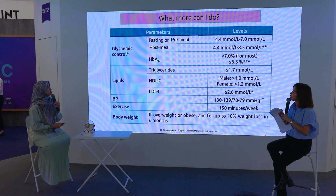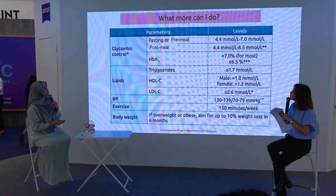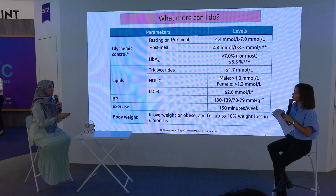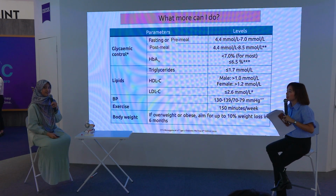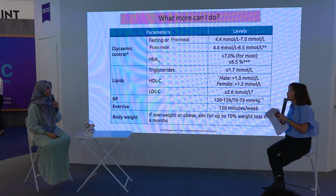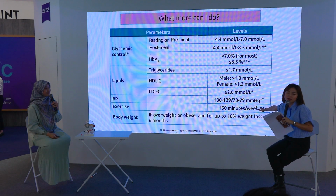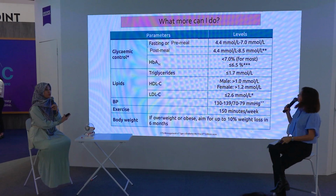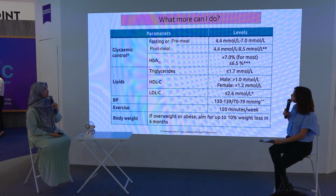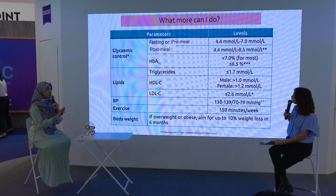Okay, so what more can we do? What sugar level do we want? So if let's say you are fasting, make sure that your sugar level is between 4 to 7. You can screenshot this, because my mom always asks me, what is the normal blood sugar? This is the latest update from our Malaysian CPG in 2021. Okay, so how about HbA1c? Normally we want it to be less than 7%.